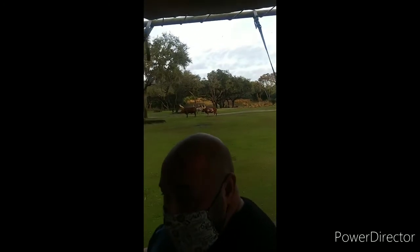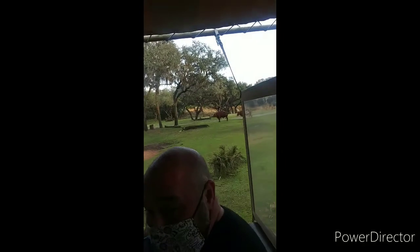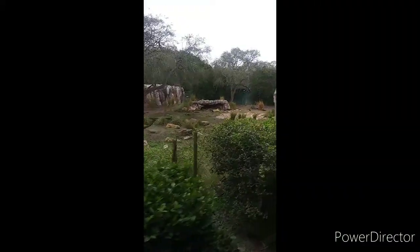Big horns, huh? We're also passing by some Ankole cattle. They're also known as Watusi cattle for the people who originally domesticated them. And they're one of the only domesticated species out here.